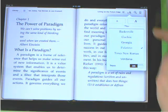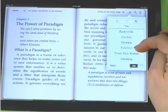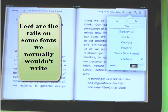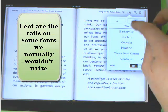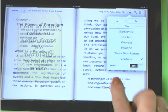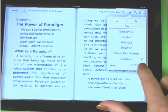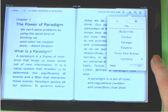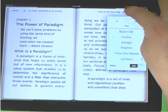There's some things to be said for fonts that don't have feet, like this one. They say that it is easier to read. The other one is sepia. If I turn that on, that is just an overlay. You'll notice that it gets a little dimmer and it's very bright when I turn it off. That is supposed to make it easier on the eyes.